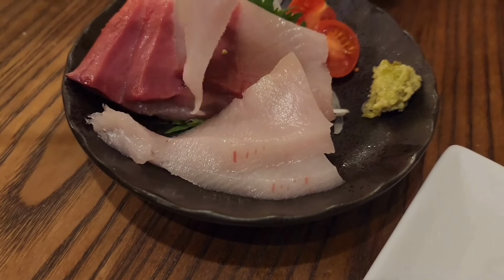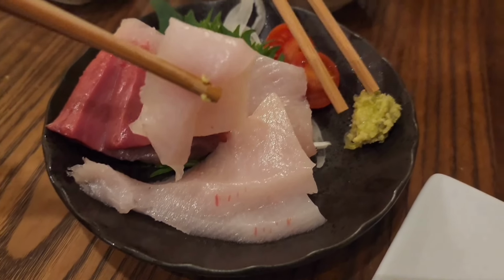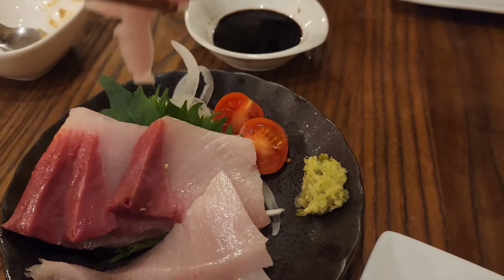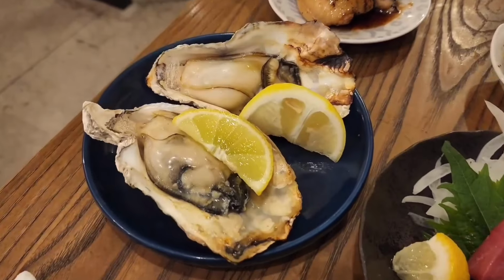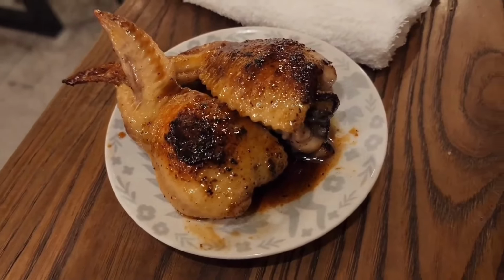So this is what's fresh. You always want to get the today special because that's the freshest they got. And that would be the yellowtail tuna right here. Yellowtail is one of my favorite tunas because yellowtail has just a distinct flavor to it. Anyways, here is the grilled oyster, and then we also got the stuffed chicken wing.